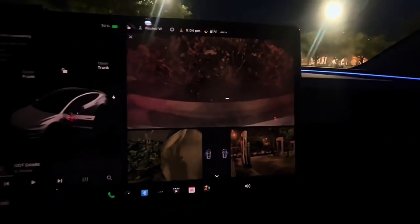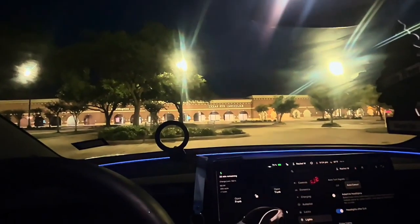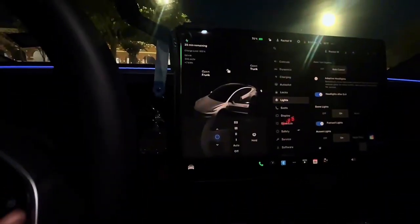This one is to look at the cameras around you on your car. It doesn't show you all the cameras, but it shows you some of them. You can look at it while you're driving, and you can look at it while you're in park as well. Then you also have this one, which is the windshield wipers, which you can do auto or you can go all the way to the top. I usually use auto, which means when it automatically senses a raindrop, it's going to let the windshield wipers go off.